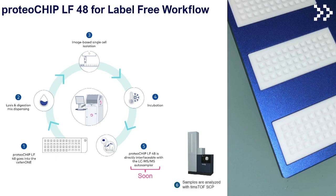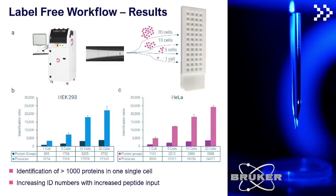That's how the chip looks like. So that's, again, very easy to run this protocol, and you reduce the risk to introduce some contamination by far than doing that by hand in your labs. And again, some very basic technical verification.